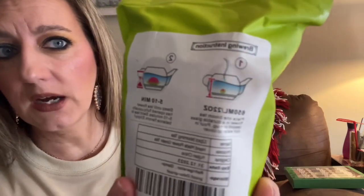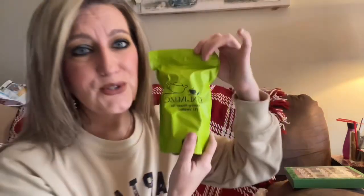Hey. It's just Robert out there. Super beautiful. So you can kind of see right here what you do. So those are for her.